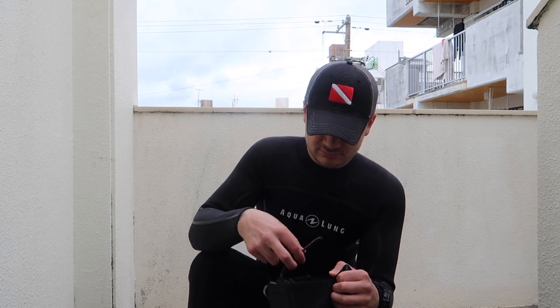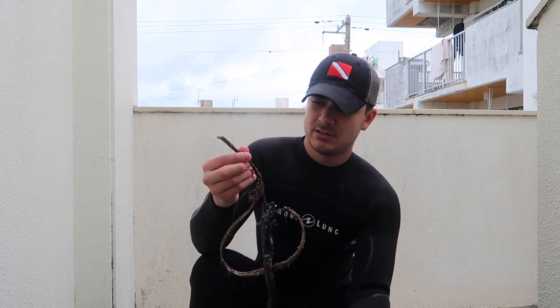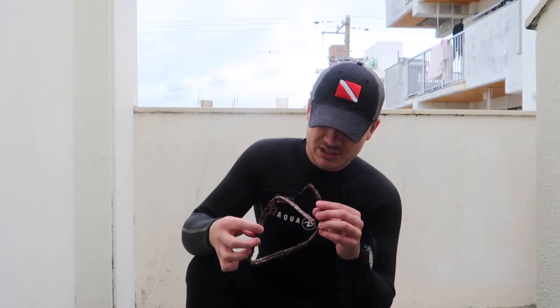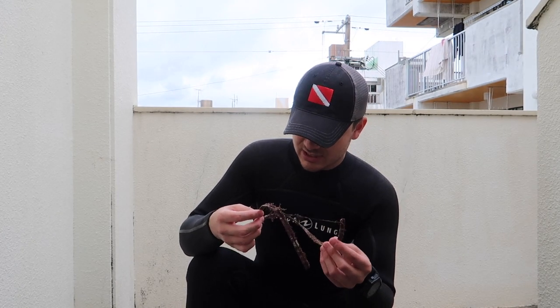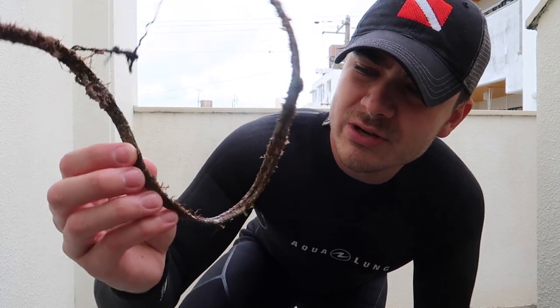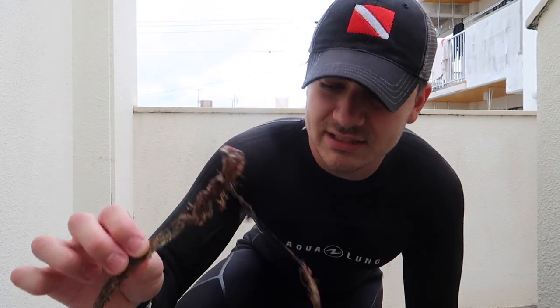This time we found a couple of these. This isn't the first time we found one of these. They're connected with string. I don't know what it's from or what it is, but they're always gross and they always look like they've been down there for like 2.5 years.